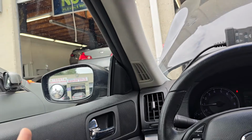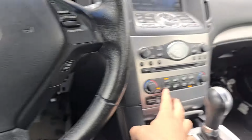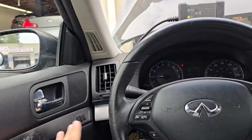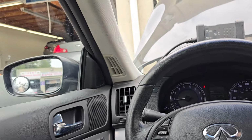The thing about the dealership is, like I said before, they've got to follow certain procedures. They can't just skip around. They have to go by the book. And sometimes it just tells them to replace all the stuff right here. So sometimes they can't just replace one part. They might have to replace other things. And obviously, well, I'm not gonna go into detail, but they've got to make money.